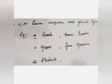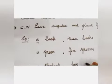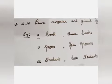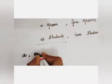A student. Many students. Sorry. A student. Two students. Okay. We can count this noun, and it has both singular and plural. For singular, it can be defined as a, an, or one. Okay, a, an, or one means singular form. For plural, it can be defined in numbers. Okay, 1, 2, 3, 4, 5, etc. It can be defined in numbers for plural form.